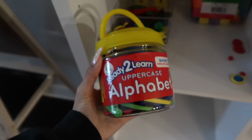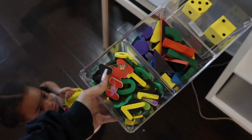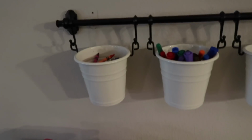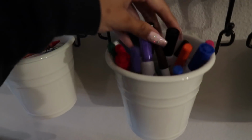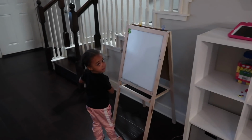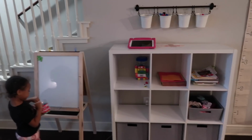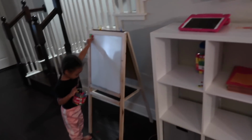Okay, let's do a little exercise. We have these magnetic alphabet letters that can stick to her little easel because that whiteboard is magnetic. And we have some shapes and some numbers as well. Up here, we've got the markers that go with it. If you guys have not seen the homeschool setup video that I did where I bought all this stuff and set it up and talked about it in more detail, definitely check that out.